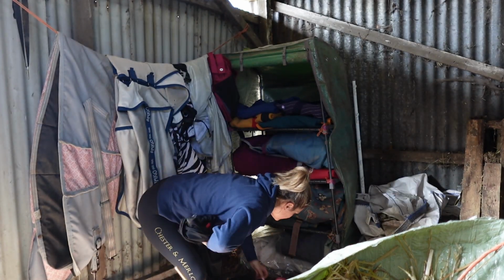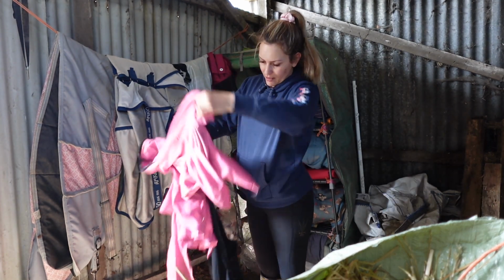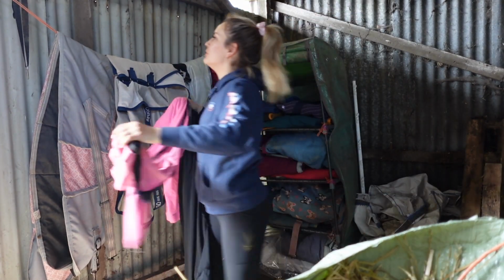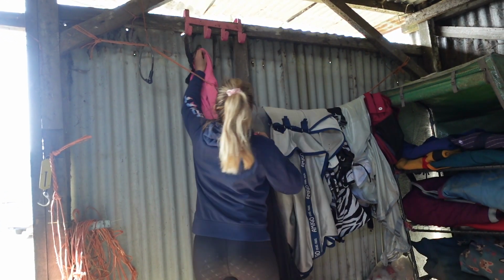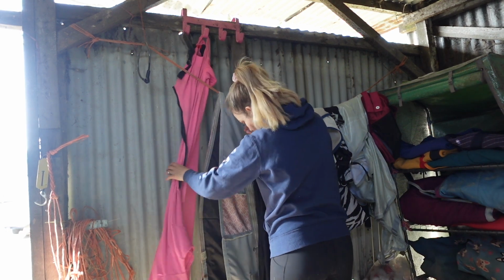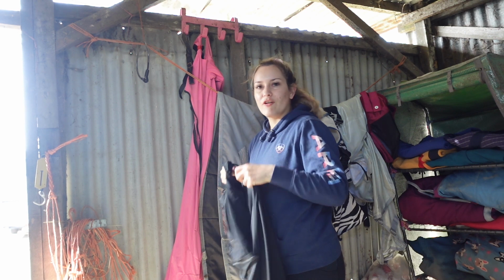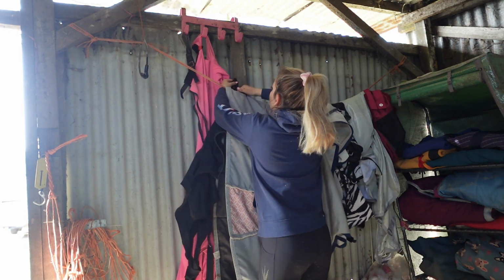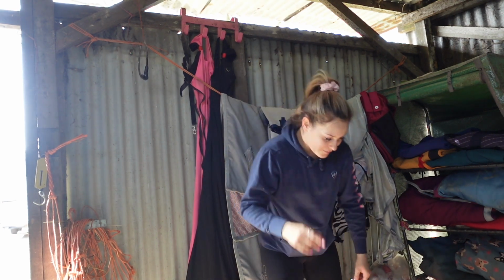My hoods. I don't know how much I'm going to use these, but they were grimy and horrible. They live on these hooks. The one that I do use is in my trailer, because I'll wash her before shows, and that's that one.